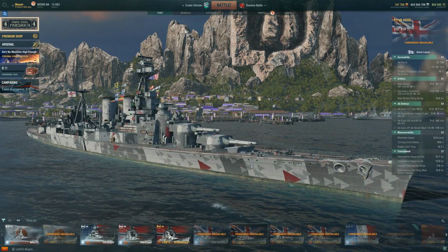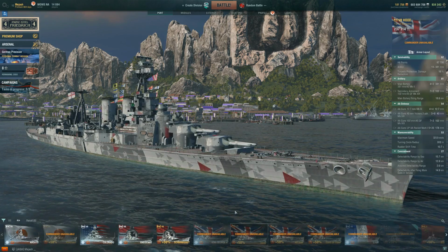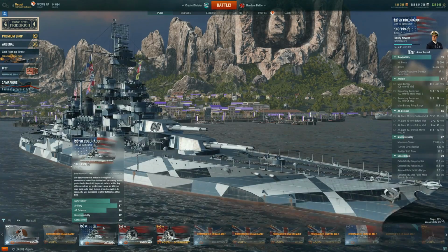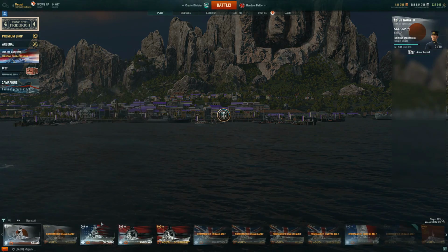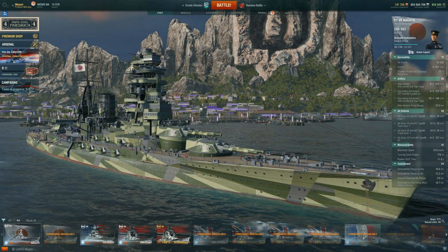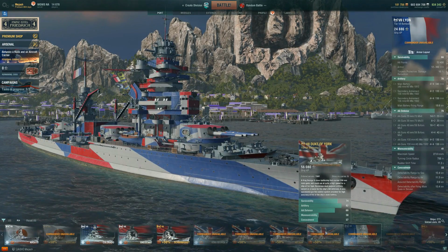But really, at Tier 7, you get a lot of ships that are really good, but they're really good in the tech tree. Stuff like the Colorado, yet slow, can still absolutely slam with its big caliber shells. Same with the Nagato, which is going to get a buff soon. And like the Lion, the King George, basically all the tech tree ships are pretty solid.